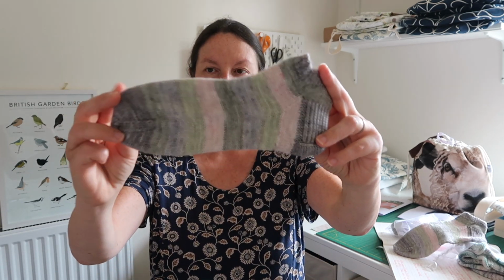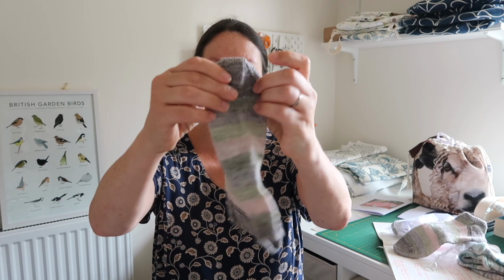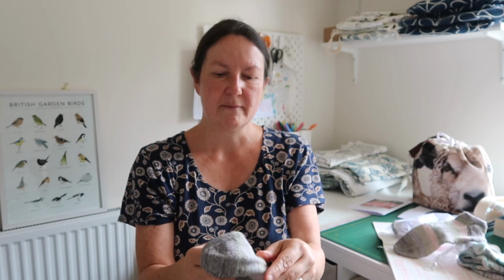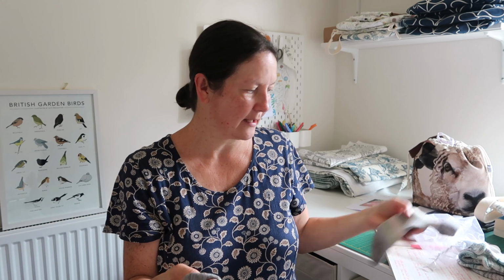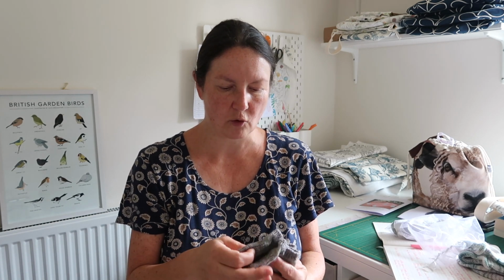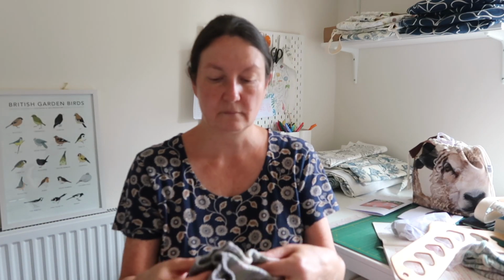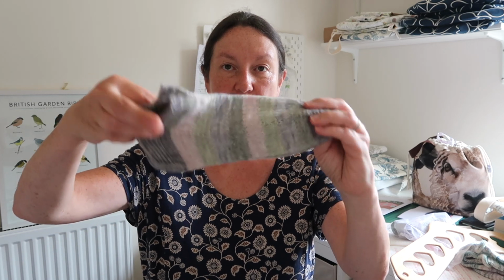And then just the gusset decreases and a standard wedge toe. So I'm really pleased with these socks. I like them very much. I have not worn them, well, it's summer and I don't really wear socks in summer, but I hadn't worn them anyway because I wanted to show them to you nice and neatly.